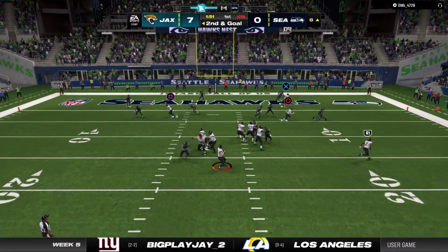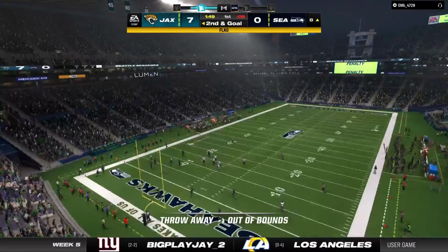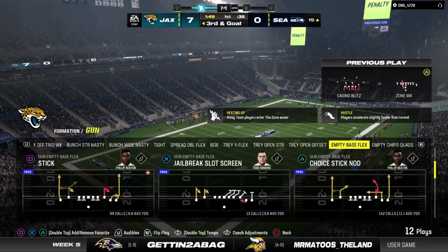To throw on second down, Godwin. And he'll throw this one away. I don't think he's out of the pocket. No, here comes the flag. We saw it, too. Nobody in the vicinity of that throw, and that earns him the penalty.